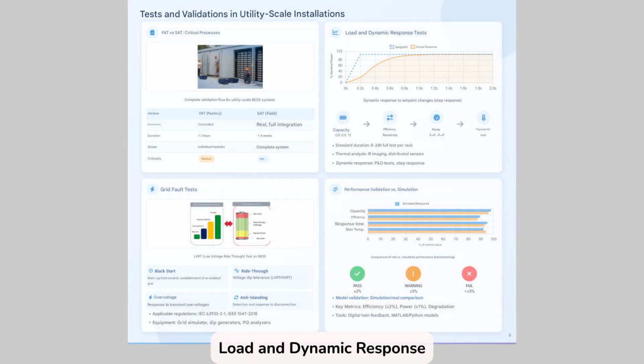Load and dynamic response testing allows you to analyze the behavior of the BESS system under varying loads in real time. Capacity: C/5, C/2, 1C. Round-trip efficiency must exceed 89 to 90%. Ramps: 0 to Pmax and Pmax to 0. Thermal rise. Monitoring of thermal variation during discharging. The typical duration is between 8 and 24 hours per rack.